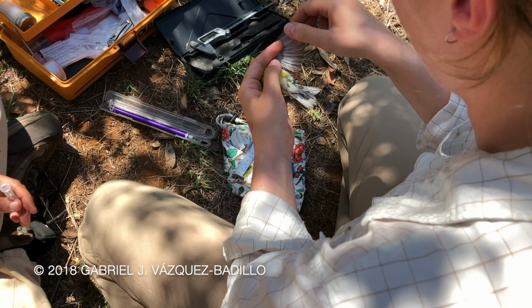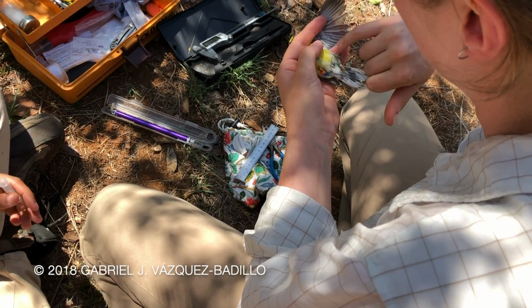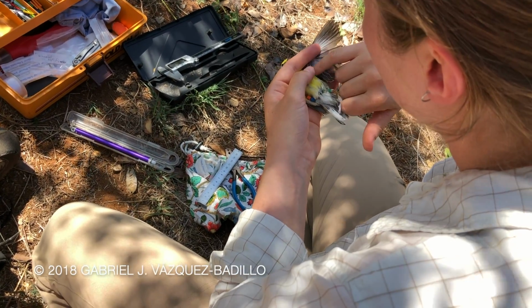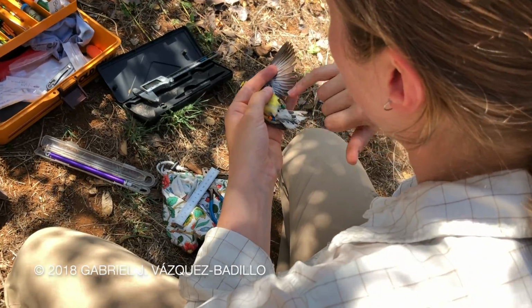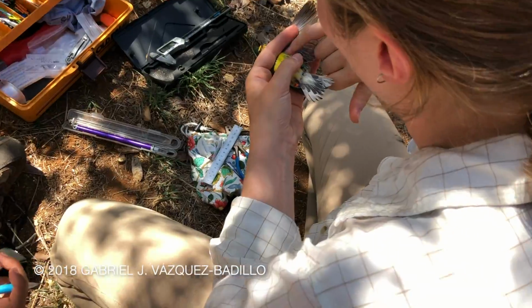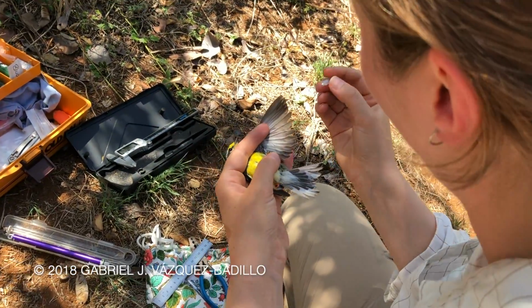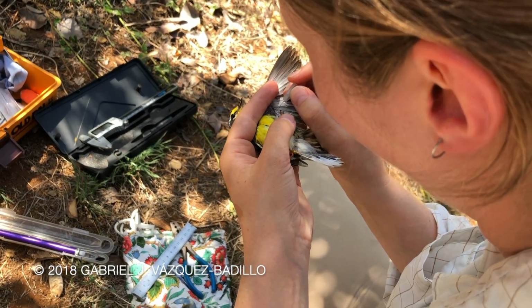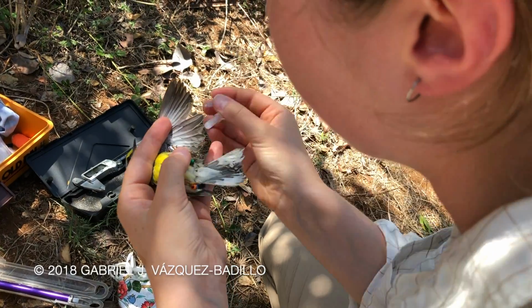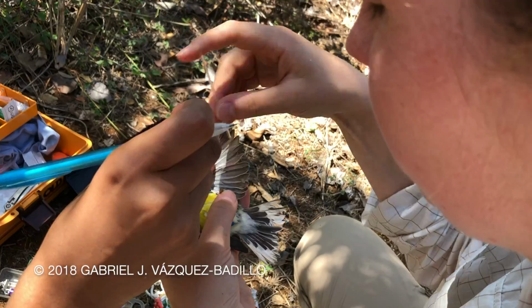So the blood is the part that I don't like, because it's scary. The birds don't seem to mind it as much as I do, but I still don't like it. So I'm pulling out his wing, and there's a vein that runs along the edge of his arm, and that's what I want to poke.